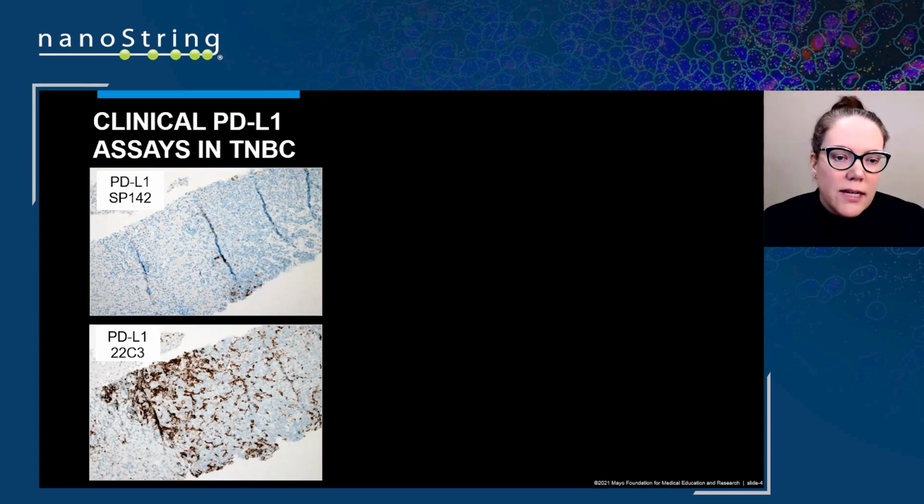So what you can see here, which are two consecutive sections from a paraffin block of breast cancer metastatic to liver, is that depending on the companion assay, which is just conventional immunohistochemistry, single plex, the difference in the stain intensity, because they use different antibodies with different epitope targeting, and also the heterogeneity of staining across the tumors.